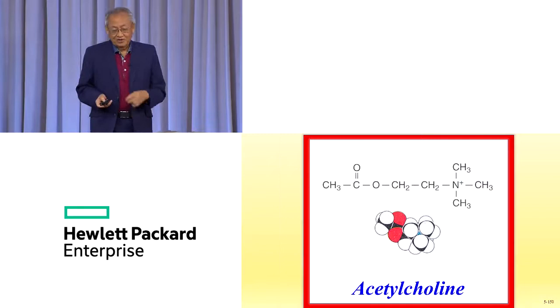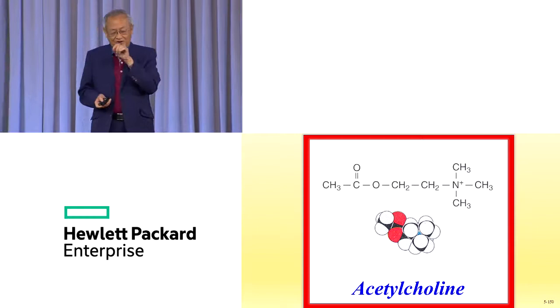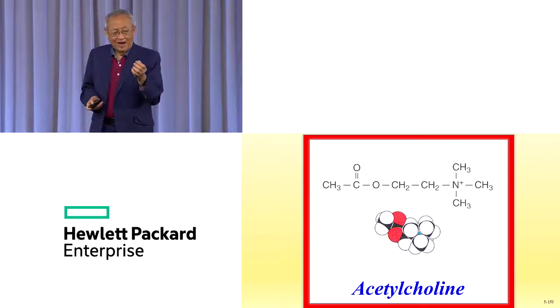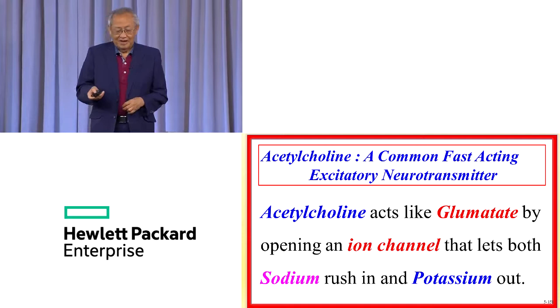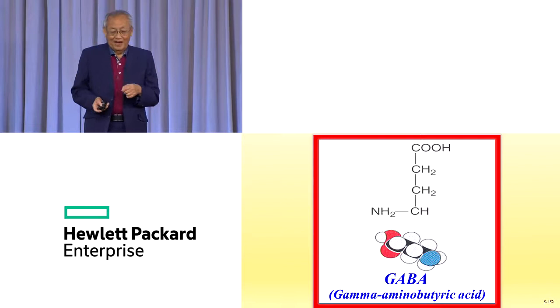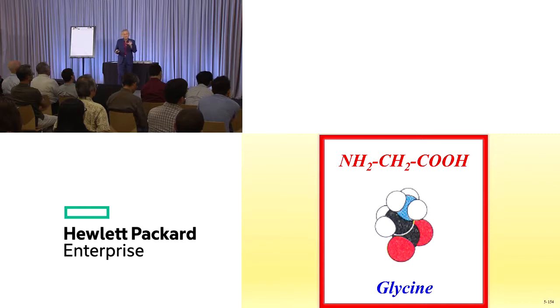The next one, also excitatory. It turns out that this acetylcholine can be excitatory or inhibitory depending on where it is, okay? And so this is a very interesting molecule. The one that Otto Loewi worked on with the frog is an inhibitory one, okay? So acetylcholine actually acts like glutamate by opening an ion channel and letting sodium in and potassium out. So this would be an excitatory version. Then there is GABA, which is just short for the long name below it, and that is inhibitory. And without going through the detail, there's glycine, which is also inhibitory. These are just the most important ones that I point out.